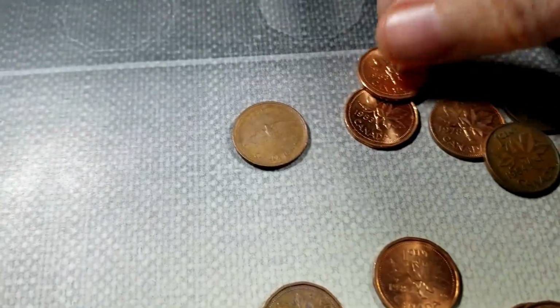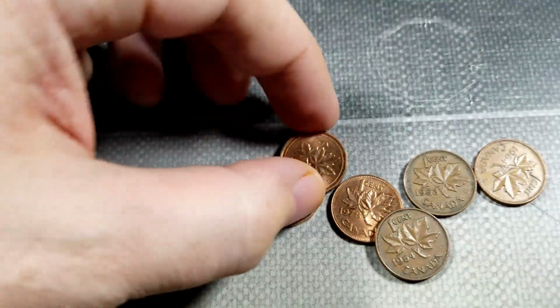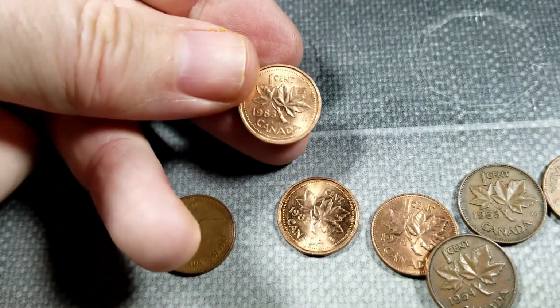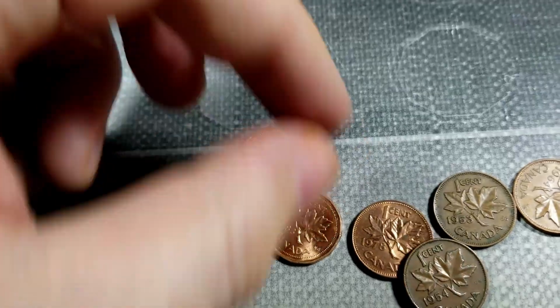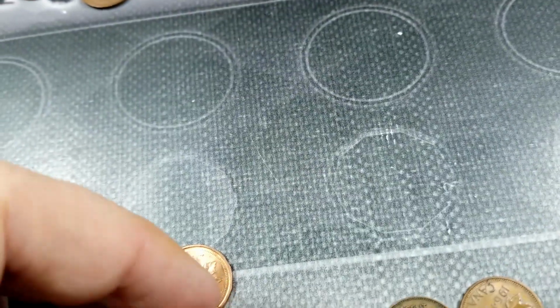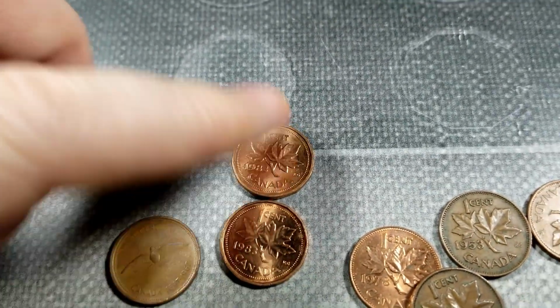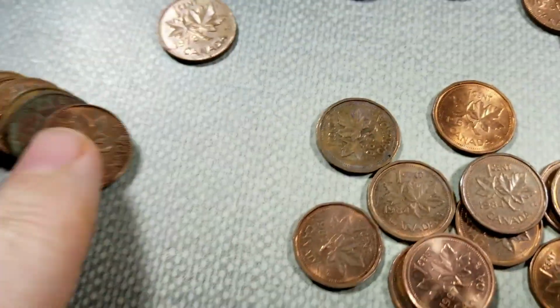They've got slightly different toning to them. I notice that sometimes with pennies, and I don't know if it's an age thing or just the way they're manufactured, but some of them get more of a brushed look, and then some of them have kind of a glossy look to them. So, not sure what causes that difference, but yeah, I would say this is probably the nicer of the two. We got 1973 there.